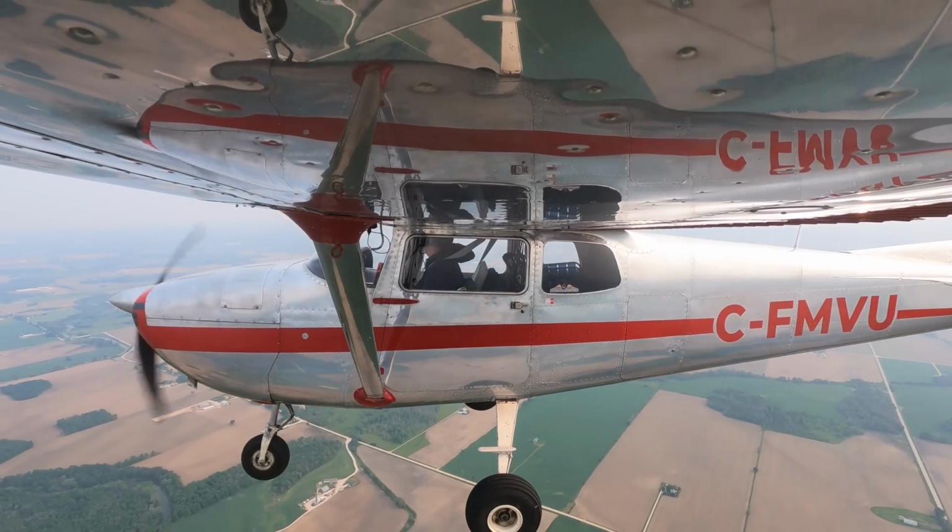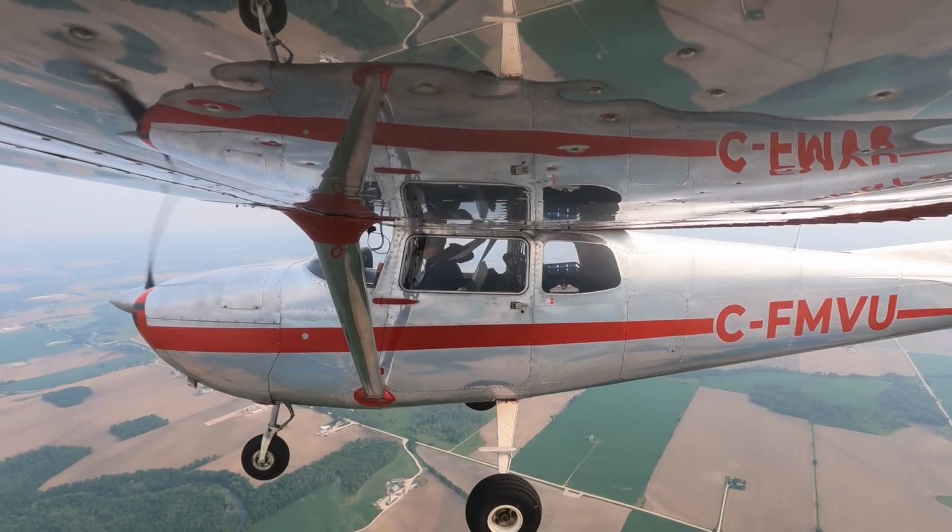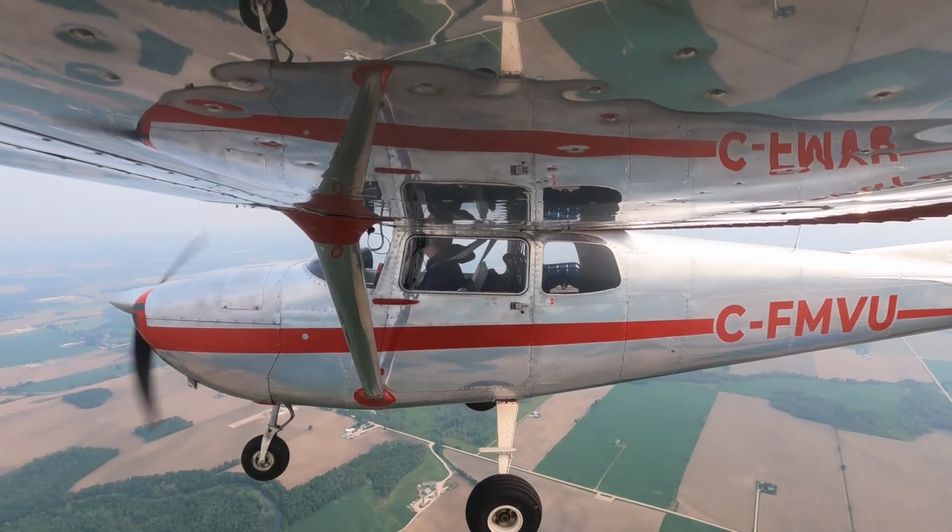Traffic in the area of Wingham. This is Cessna 172, Mike Victor Uniform at 3,500, currently 4 miles south of Wingham on my way to Goderich.